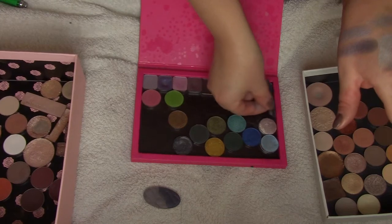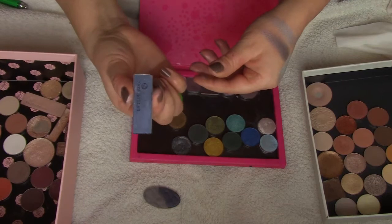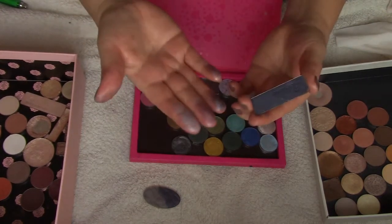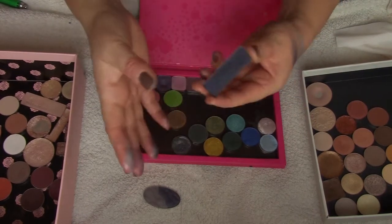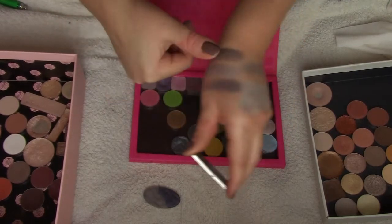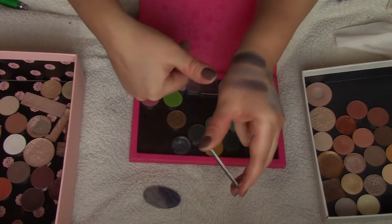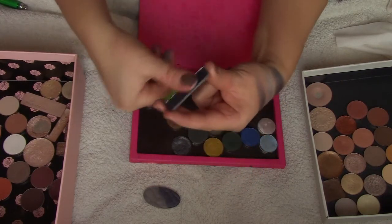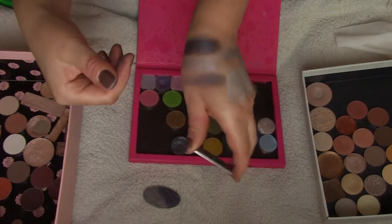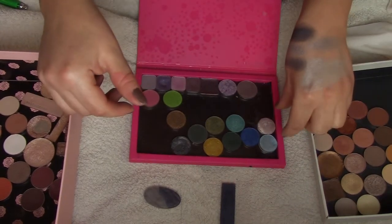This is a blue one. I didn't keep the duo, the other one that this came with. It was a beigey, shimmery one. And this is the blue one. I don't know if I ever used it. Yeah, this is... Well, it's kind of nice. Kind of nice. I'm gonna put it here also, because I can't decide.